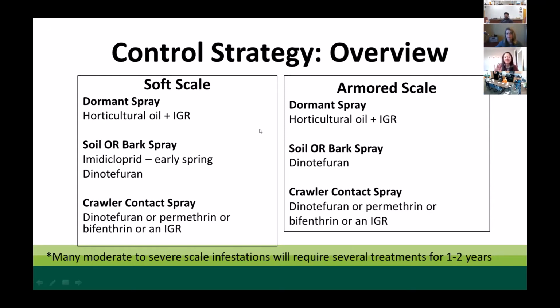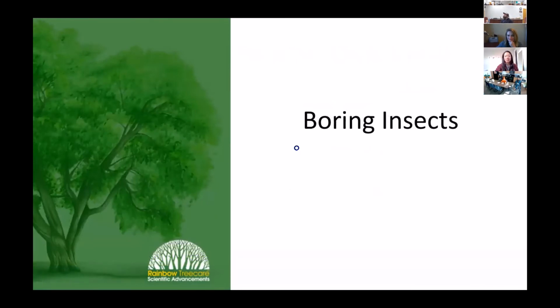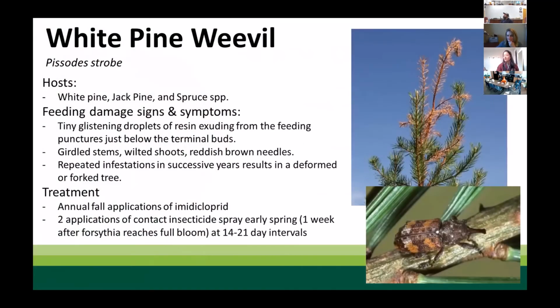And then on the right, armored scale, similar. The only thing to note, as I already said, imidacloprid does not work on that type of scale. So hopefully that explains that without being too confusing. All right, on to our boring insects. Let me check time. Okay, perfect.